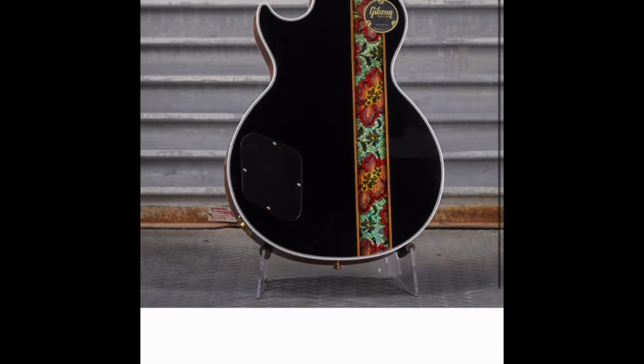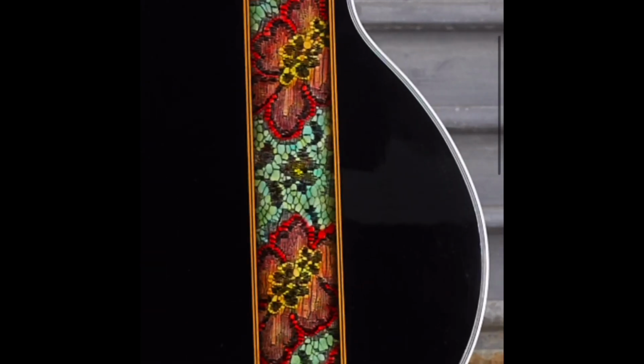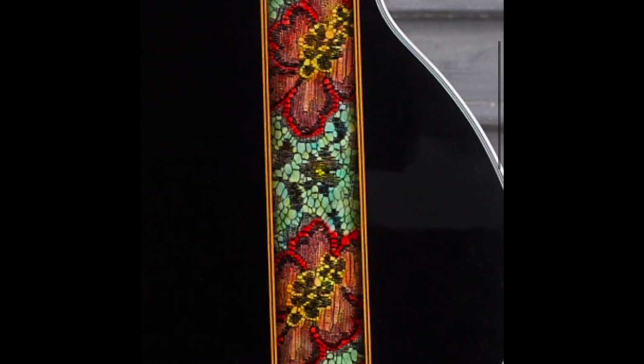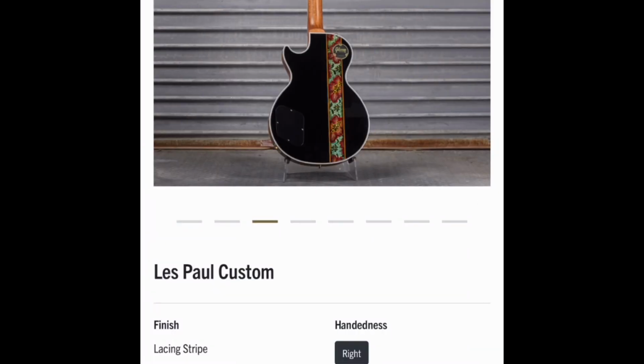Now, I haven't looked yet, but if this pattern is on the sides as it goes around, this, I said pattern, more decal, whatever, this painting, but I haven't looked yet. It may have natural sides, though. Interesting.